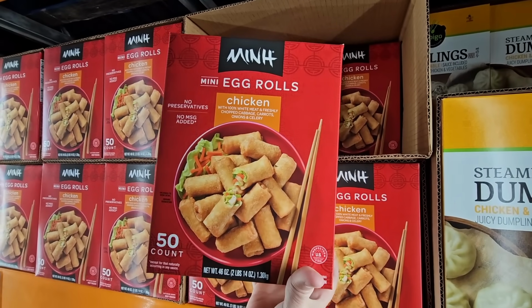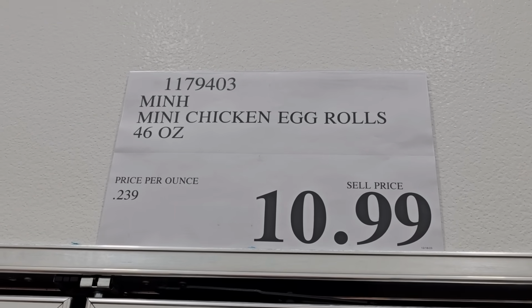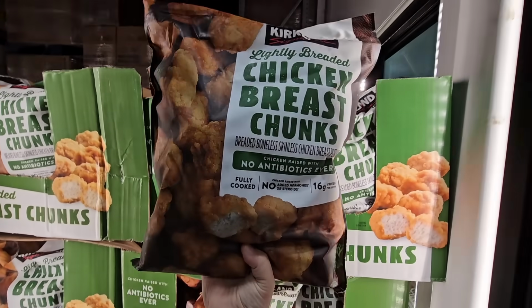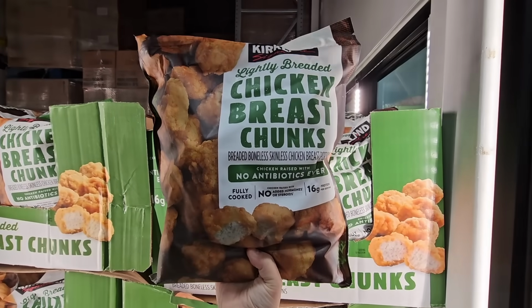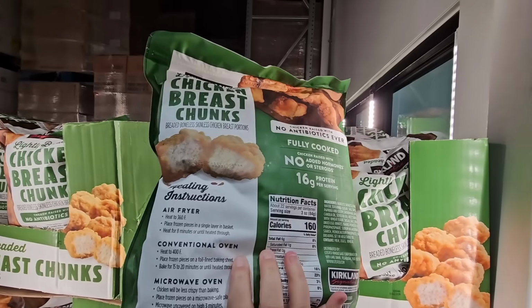There's 50 of them in there. It's chicken, they're perfect size, at $10.99. They're so tasty. Now I always make sure to have chicken nuggets on hand, especially for our picky eaters, but these are the latest here at Costco.